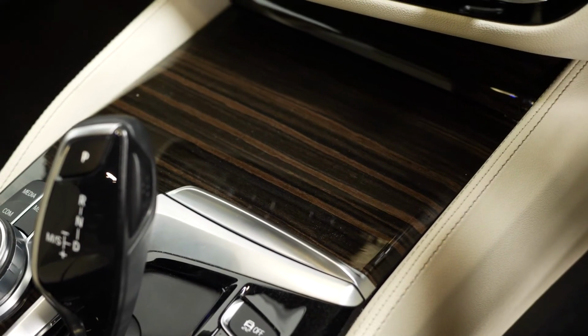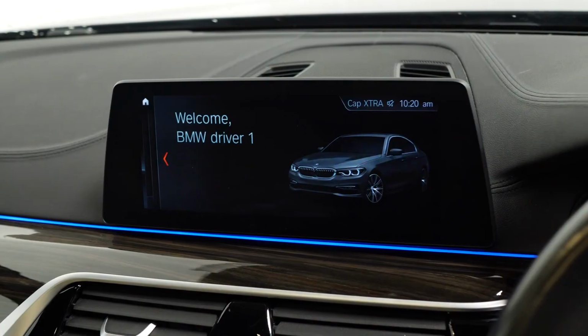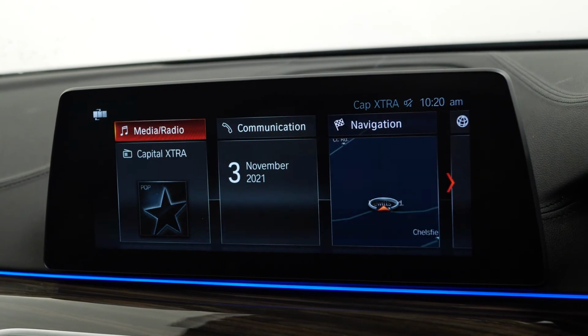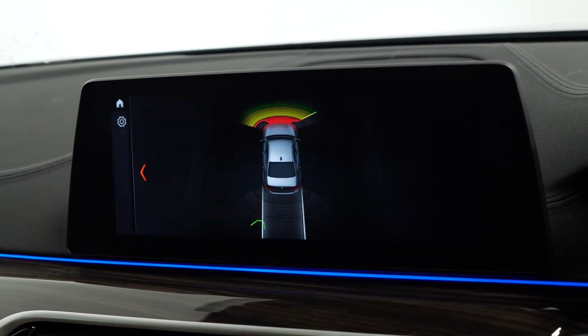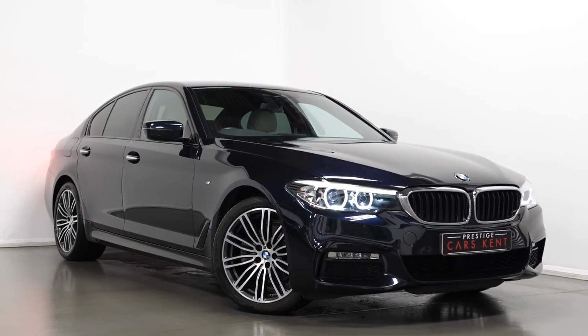You also get heated front seats and the central display screen where you can access your DAB radio, your satellite navigation and also your front and rear parking sensor display screen. The vehicle does come with plenty of boot space as well available in the rear with 40-20-40 split folding rear seats as well.